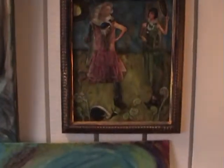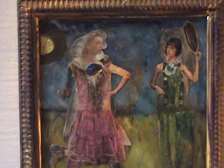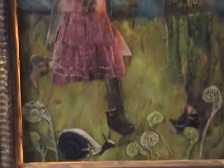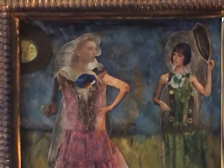And this one is a really interesting collage. It's actually done on glass, and the background painting is done on the back of the glass, and then there's some paint applied to the front of the glass, and then the rest is all collage. I think I called this one Wonderland Fashion World or something like that. It's a really unusual painting.